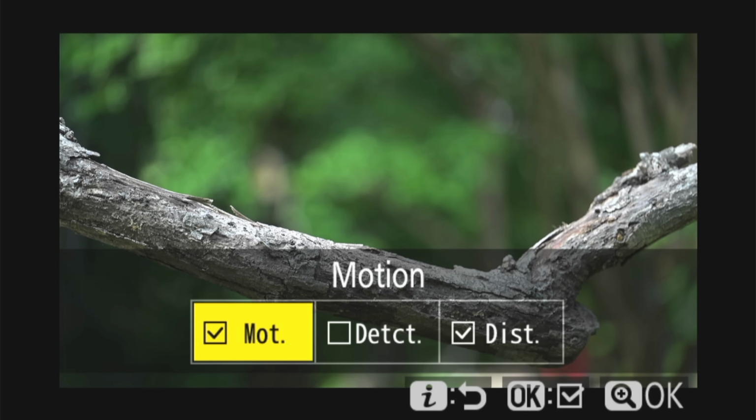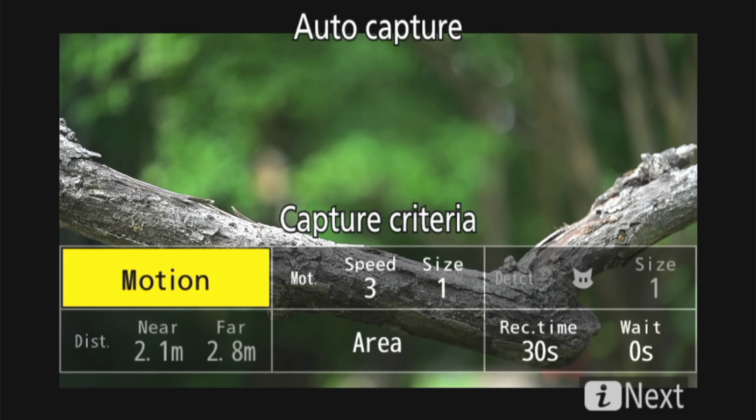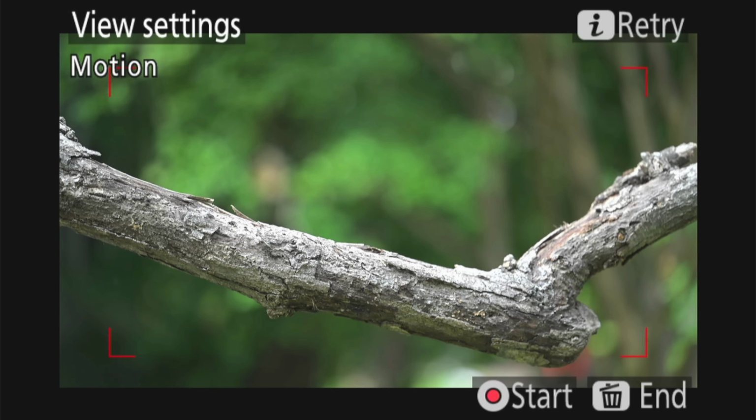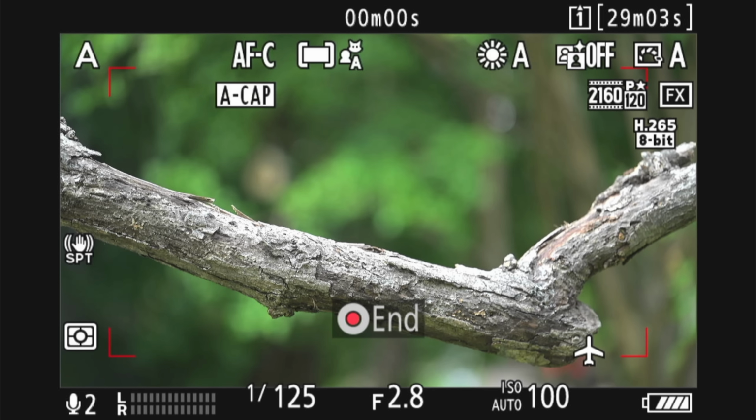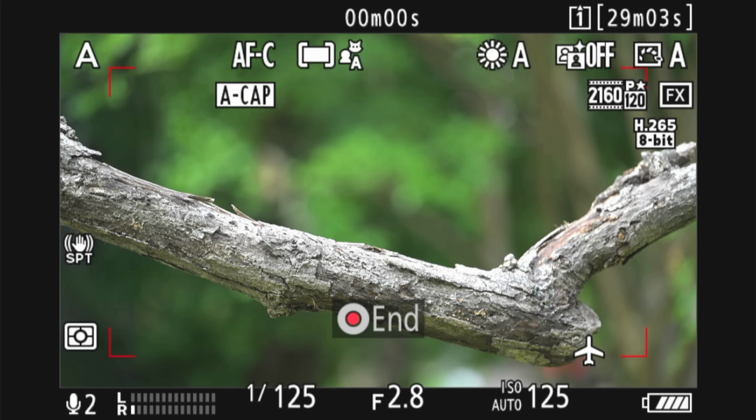For today, I'm only going to rely on motion settings, although I might come back and toggle subject detection on too. You can go ahead and start the auto capture by hitting the I button, and I'm going to be capturing video, so I'll hit the video record button as prompted, and the camera should start taking video. I'm hoping this works and that we'll actually get some video clips, so if I did, I'm going to go ahead and put those on now, and we'll see what we get.